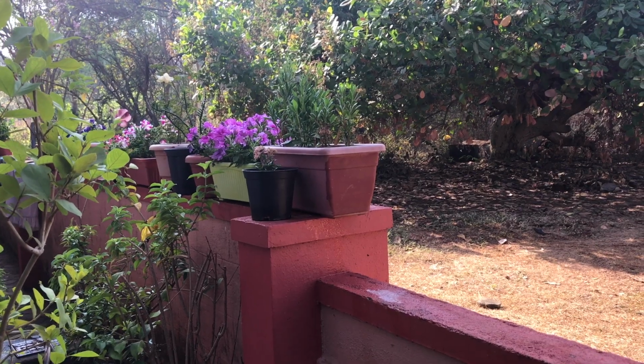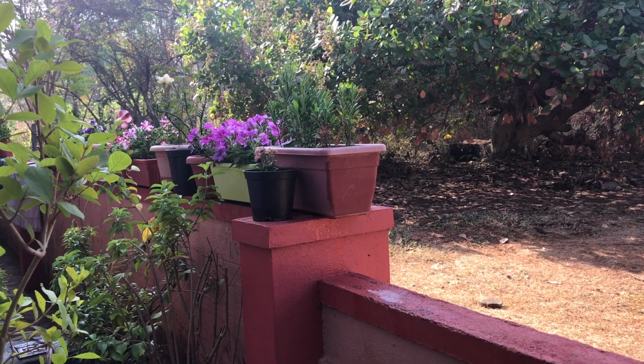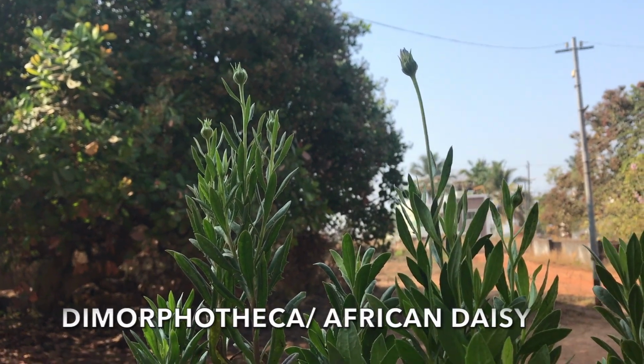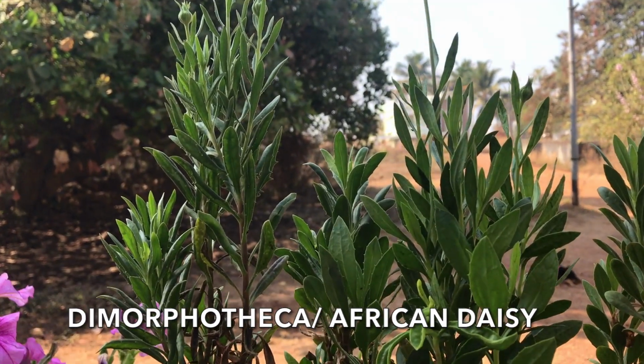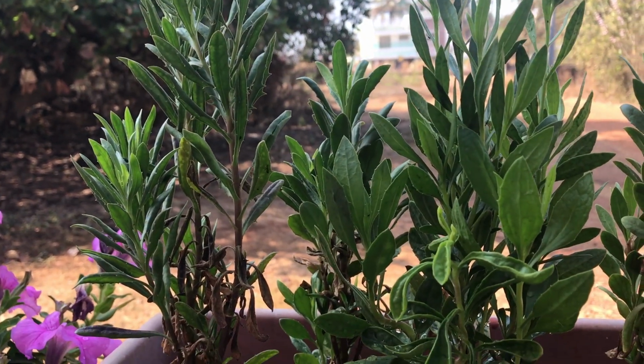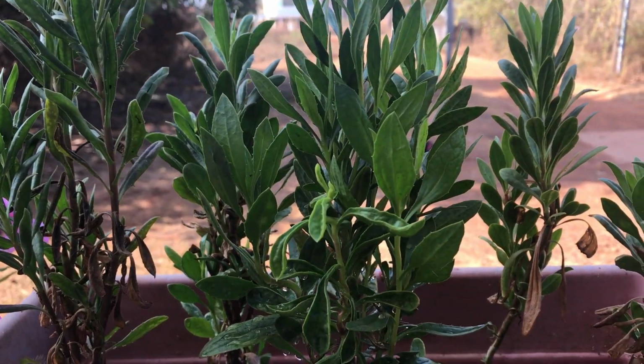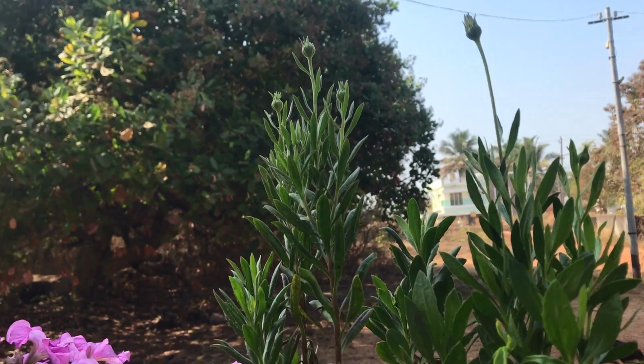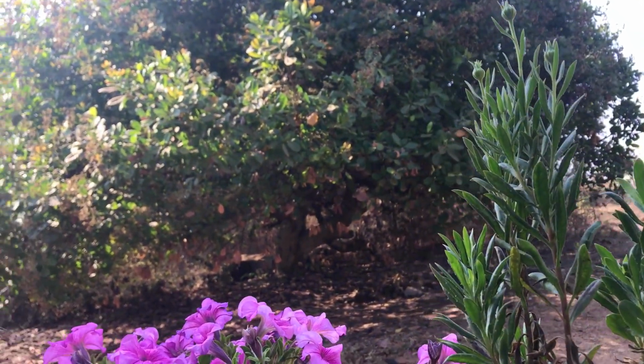Now moving on to this area, I have placed some plants on the compound as well, so I'll show you those. The first one over here is Dimorphotheca, also known as African daisy. Now these plants have been grown from seeds. I had sown the seeds somewhere between October and November, and now these have produced buds.